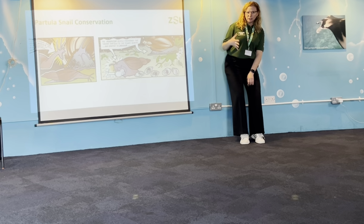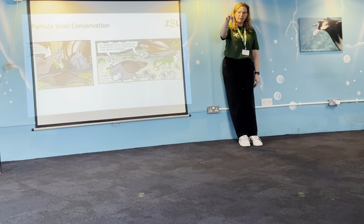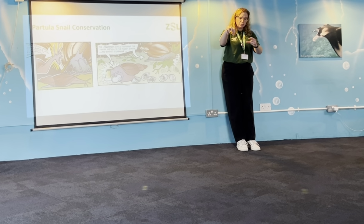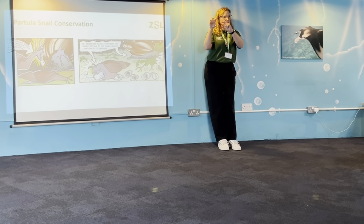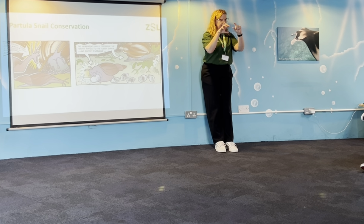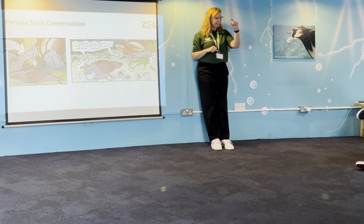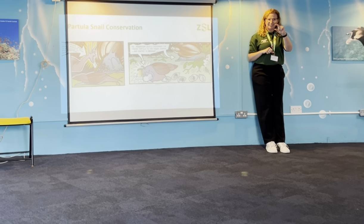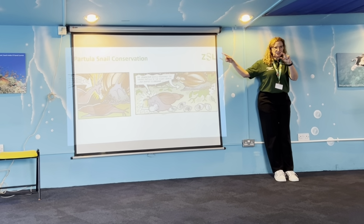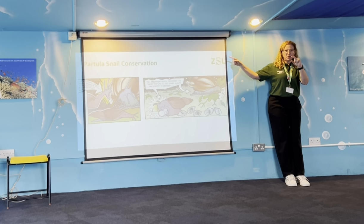But this didn't quite go to plan because you've got these giant African land snails that are about this big, right? A rosy wolf snail is about this big. What else might be living in Polynesia that might be a tasty snack for a predatory snail that's about this big? Another one? Yeah, another snail. What snail do you think? What one did we talk about at the beginning? The one that lived there?